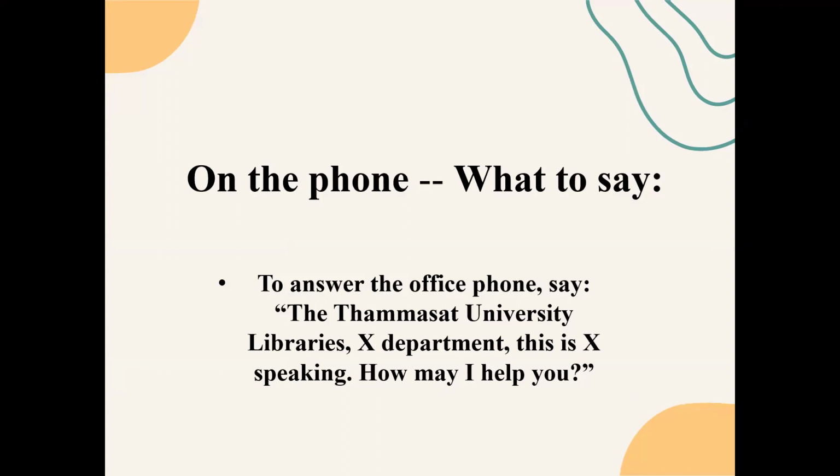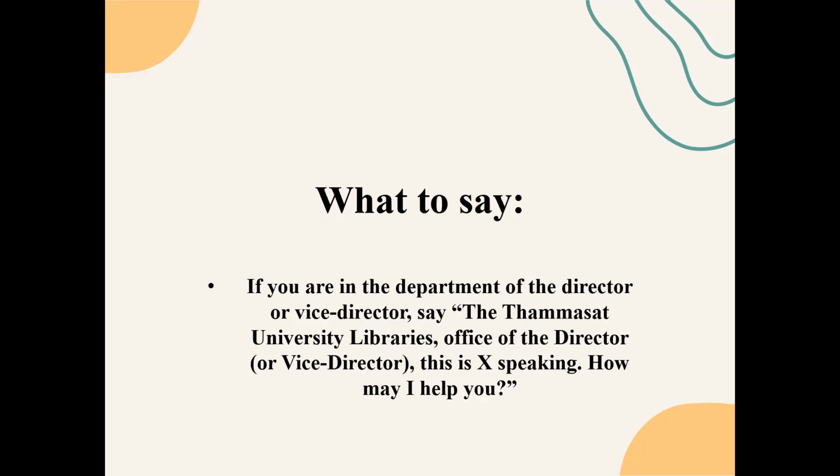Again, if the person came into the office and saw you sitting there and trying to help, they would get an easier picture: oh, this person is really trying, doing his or her best. But on the phone, we have to say things like, how may I help you? Because we want to show the person who's calling that we are ready to help. We're here. We care about helping. So we will move on to the next slide and what to say.